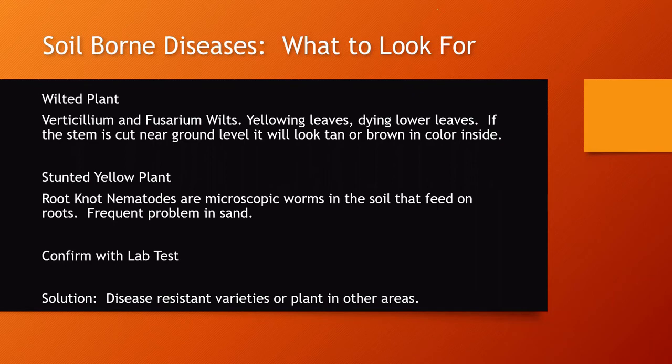In sandy soil, we do tend to have root knot nematodes. These are microscopic worms that feed on roots. So if you had a very stunted yellow plant, you could pull it up and look at the roots and you might see these little guys in it. Now, there are some varieties, again, that are resistant. There are hybrids that have been developed that are resistant to root knot nematodes. The other thing is supposedly French marigolds help to attract root knot nematodes to themselves and away from the tomato plants. I've heard contradictory evidence about that, but that's one thing that would be possible to try.